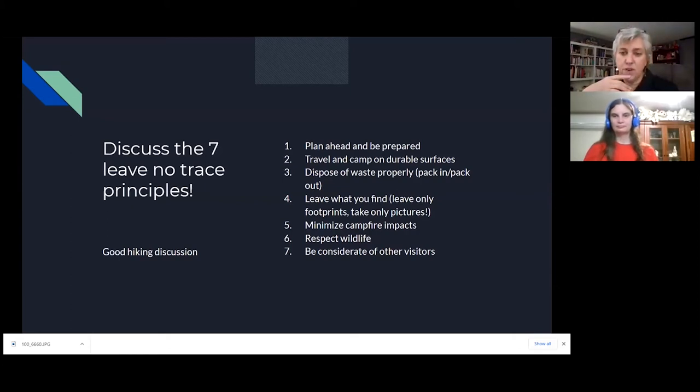Leave what you find. So leave only footprints and take only pictures. And now you don't want to be digging trenches around your tents like we used to, to keep the water out. Nothing like that. You don't want to change the area that you're camping or walking in. Minimizing campfire impacts. If you don't have to have a campfire to cook, use a backpacking stove and fuel. That's a much better way to not impact the land that you're at.